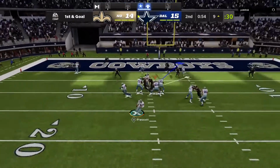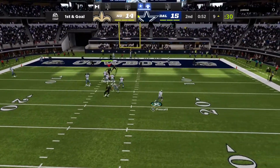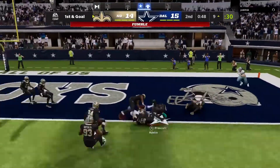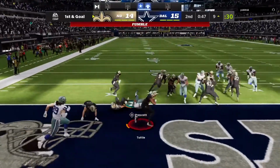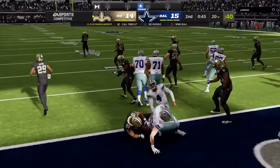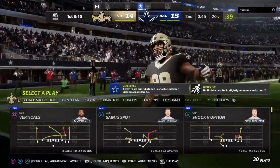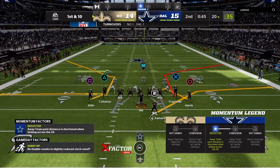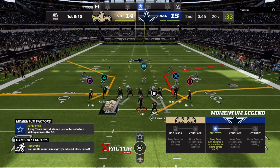On play action, Prescott. Diving for the end zone, and the ball's knocked out. And this is picked up by the Saints. And a big turnover there as his guys will get the football back. Well, that's unfortunate because he had a nice run going, but give credit to the defense. They got a hand in the cookie jar there, CD.